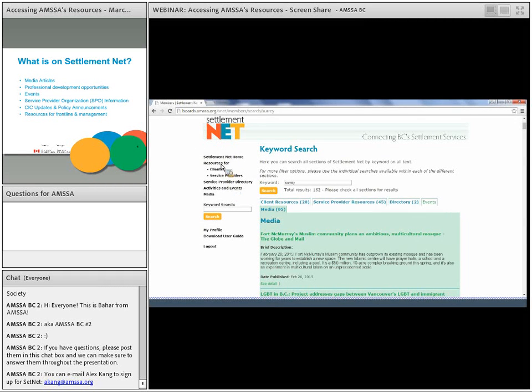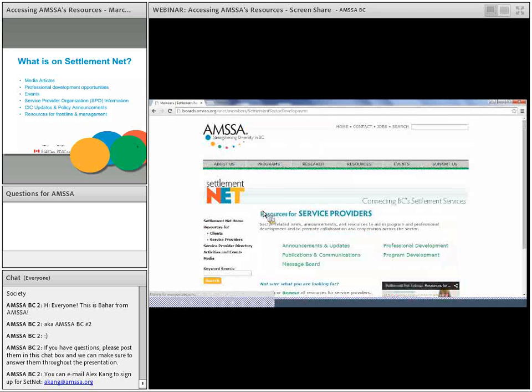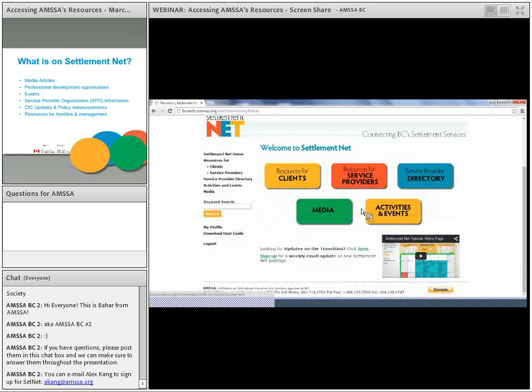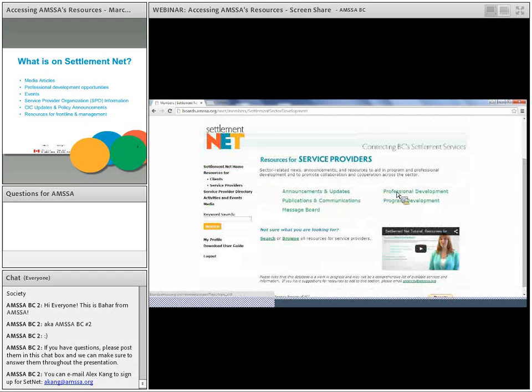Another way to navigate, so let's just go back home. Another way to navigate SettlementNet is to click on what you're looking for, so resources for service providers. Every post in SettlementNet has a number of tags with it, so you don't have to do a keyword search. You can also search for, say, government communications or something along those lines.